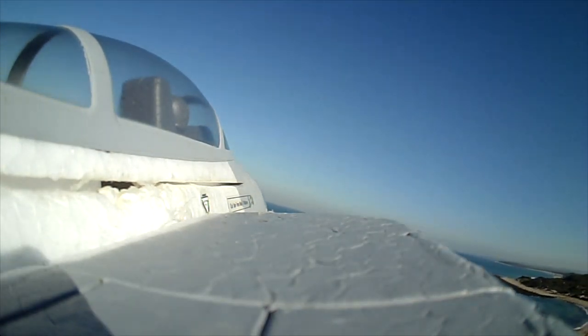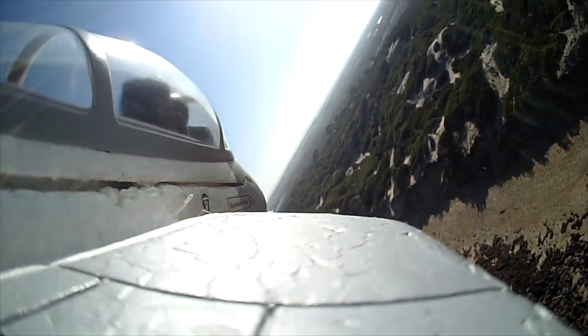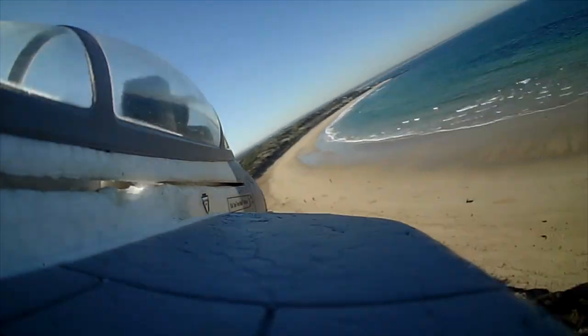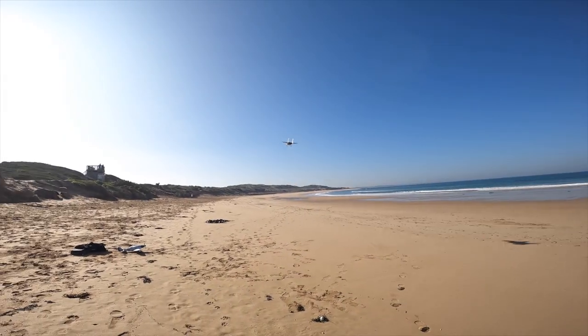A dot in the sky. Let's bring it down low. Get some great shots of it. Such a great glider too, this plane. Here we are, low pass. Gliding in. Dead stick.